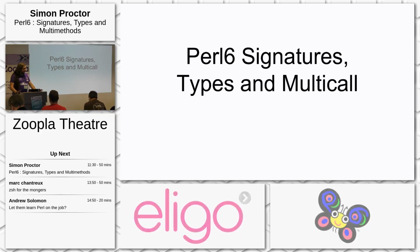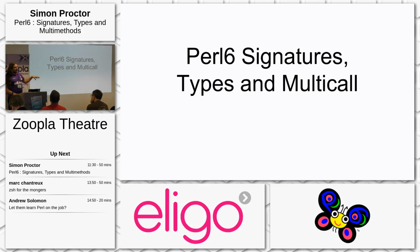So if you've done a lot, you're probably not going to learn anything new from this. You might do. I've tried to get quite in-depth into things. But if you've only done a little bit or you haven't done any, then hopefully you will be able to pick up quite a bit about how Perl function calls work and method calls work.